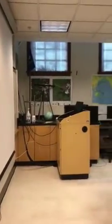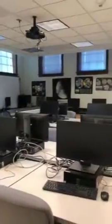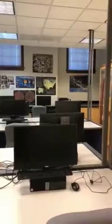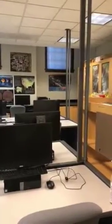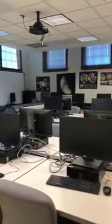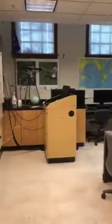This is our GIS lab. Our GIS lab is equipped with 24 student workstations. From each workstation, students can access ArcGIS Pro and other GIS software. This space is also used by other classes when they need to complete computational activities.